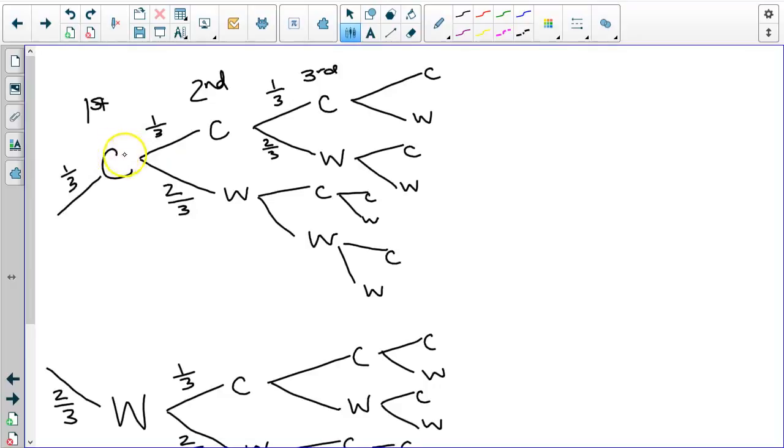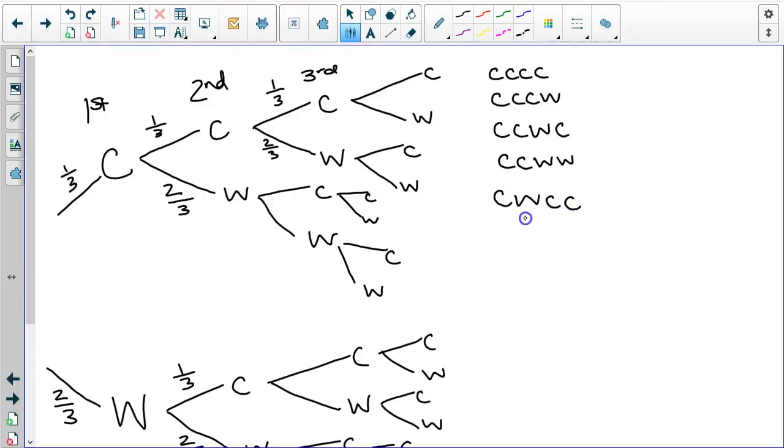Follow your branches. Correct, correct, correct, correct. C, C, C, C. Then correct, correct, correct, wrong. C, C, C, W, right? Then correct, correct, wrong, correct. Then correct, correct, wrong, wrong. And I've done the first 4 options, right? So now I have to do correct, wrong, correct, correct, correct, wrong, correct, wrong, right? Or maybe correct, wrong, wrong, correct, correct, wrong, wrong, wrong.